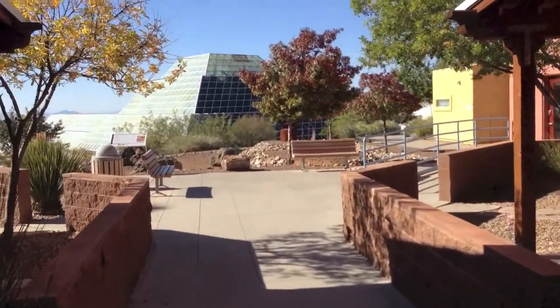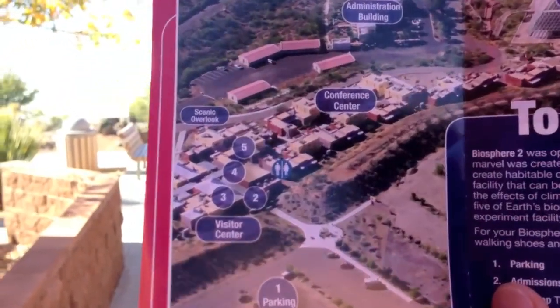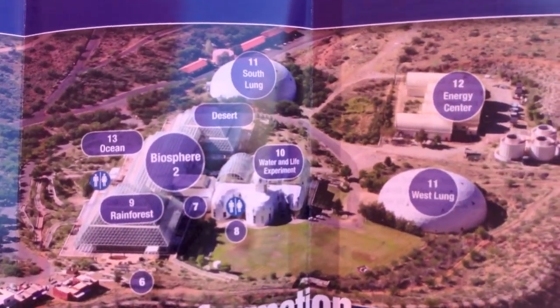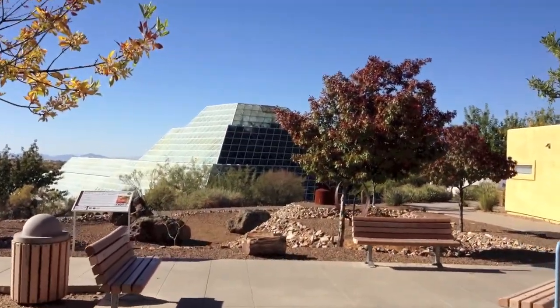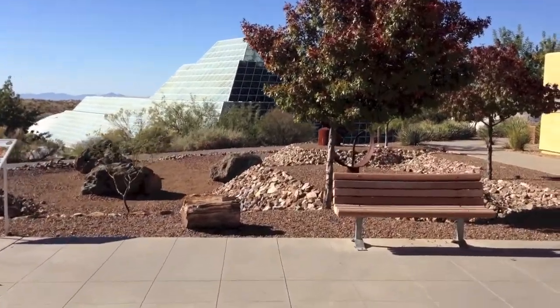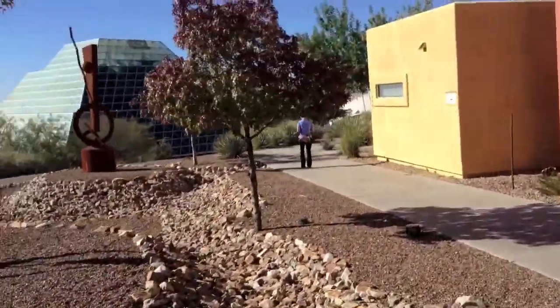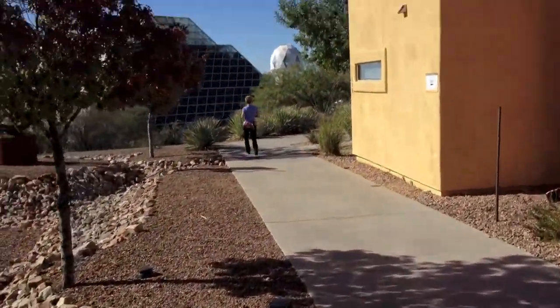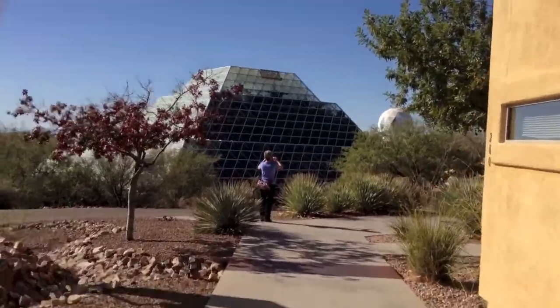Okay, so we got checked in. The tour starts in a couple of minutes. Got a little map here. We started here, and we're going to hike down to the biosphere proper. You can see the outside glass structure that we're moving toward. It is quite an impressive sight to see from the outside, and I hope to get some decent video from the inside.